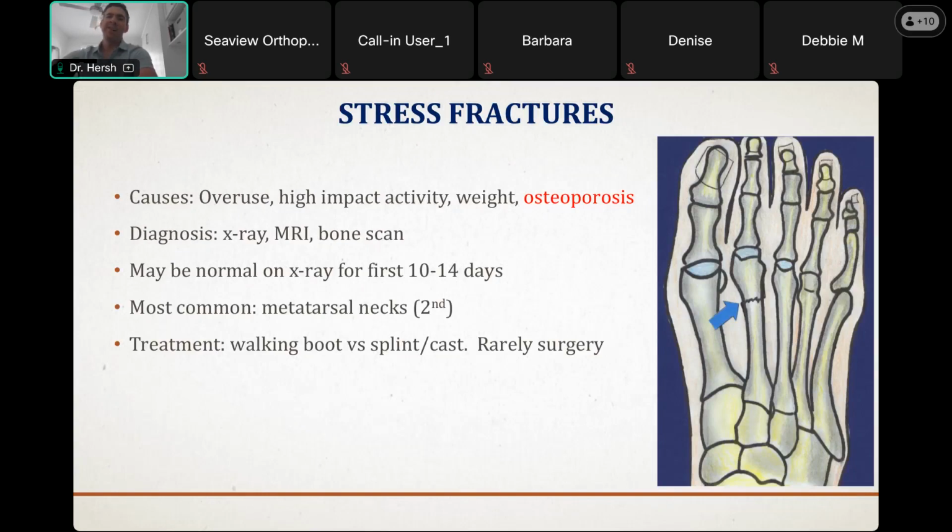Another one that we see a lot in the summer is stress fractures, and this is due to, again, people going into sandals and being out more. So it might even be in sneakers, but they're out more. It's usually the person who comes in saying, hey, I was out in New York City, I was walking like crazy, I went to all these different places, and now my foot is absolutely killing me.